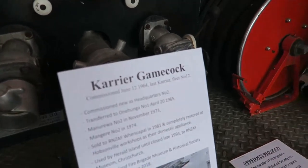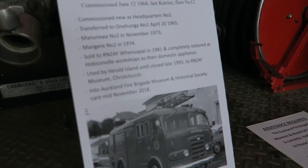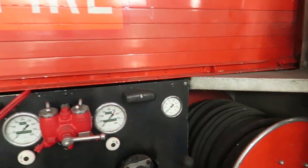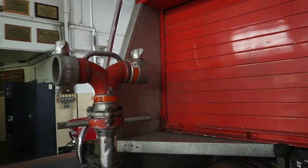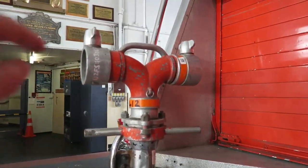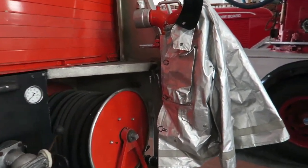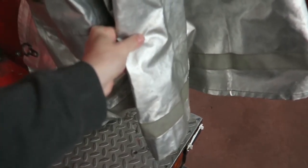We are carrier Gamecock. 1964. Nice old tool store there. And a Y-split here for the hydrant. So you go in the hydrant there and then up and you split out to two lines. Feed two trucks or feed two lines. Another one there, the old fire jacket, look at that. Wow.